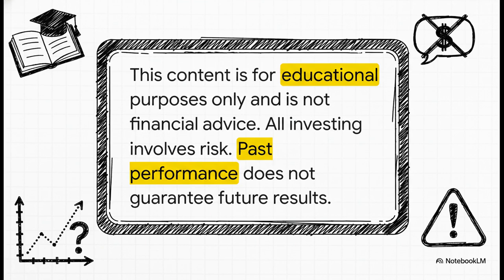And of course, a quick but very important note. This has been an educational breakdown of one specific investment strategy. This is not financial advice. All investing involves risk, including the potential loss of your money, and past performance never guarantees future results. Always do your own research, and please talk to a qualified financial advisor before you make any investment decisions.